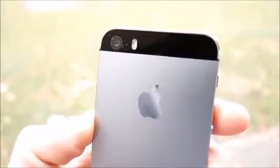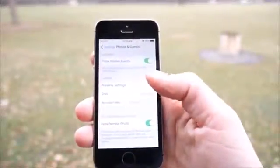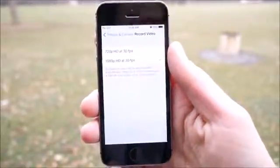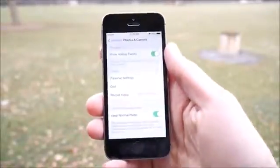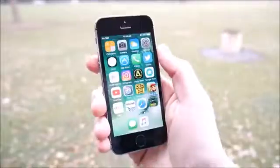Now, on the rear, we have an 8 megapixel f/2.2 camera. On the front, we have a 1.2 megapixel front-facing selfie camera, and you can shoot this baby in 720p HD or 1080p HD, and you can enable grid lines as well if you want to get a little bit more creative within your iPhone. No 4K here for the iPhone 5S, so that's a bit of a bummer, but just know that you're not going to have 4K.